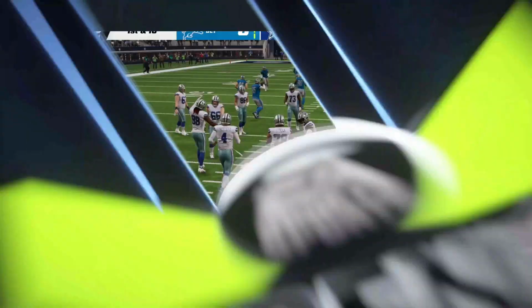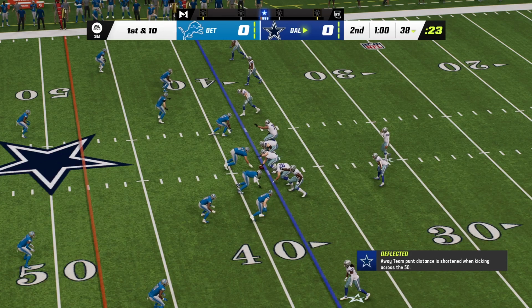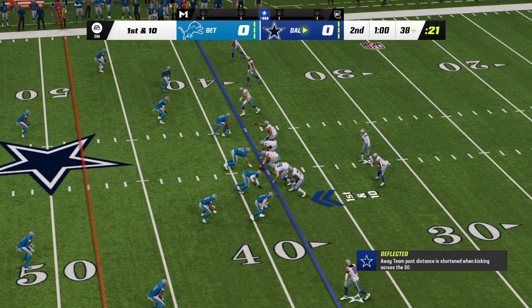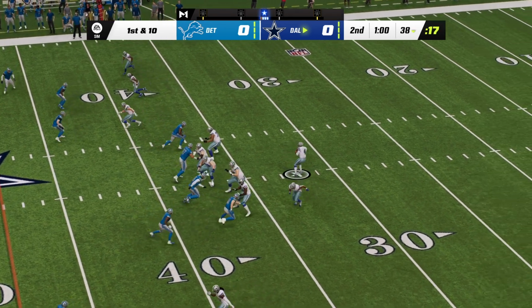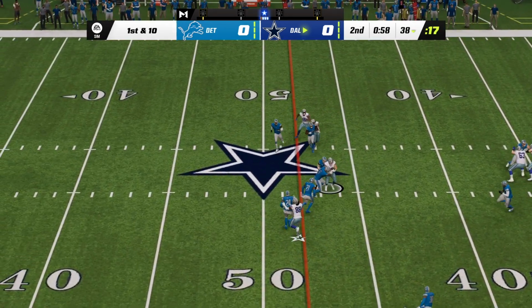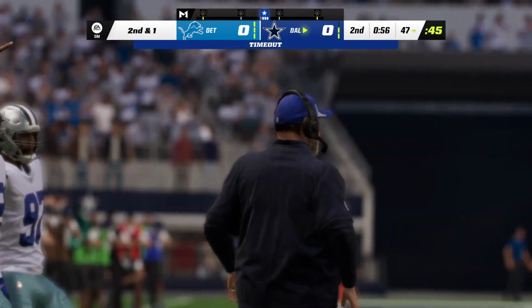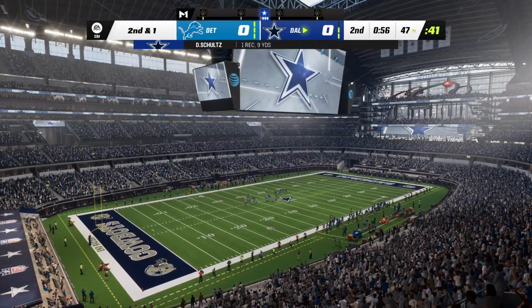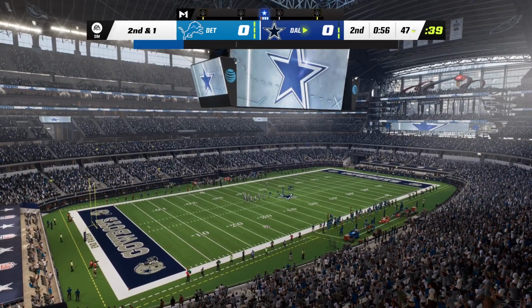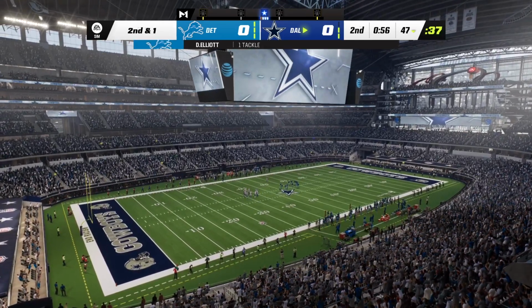Start of the second quarter, and it's the Cowboys in possession. So here's a 1st and 10 at the 38. On 1st and 10, Prescott. Man open, that's complete to Dalton Schultz. Now the Cowboys going to burn the first of their timeouts as the stoppage will come with a little under a minute to go in this first half.